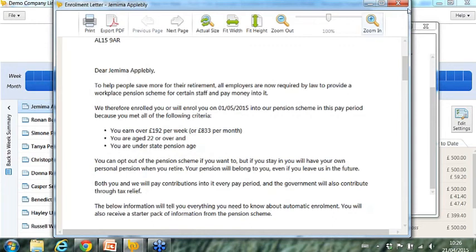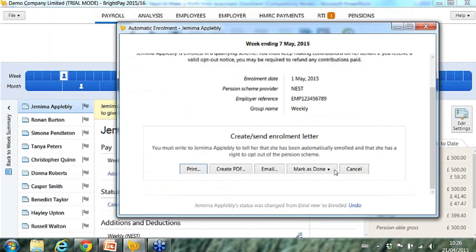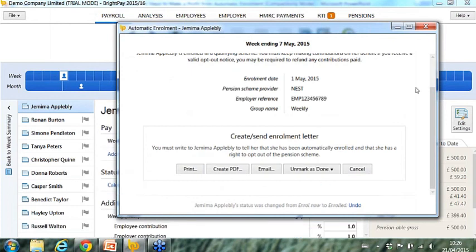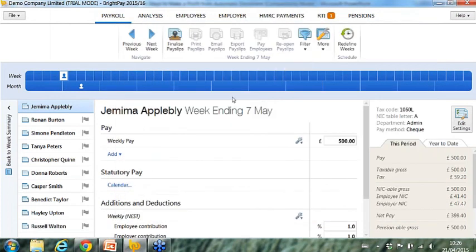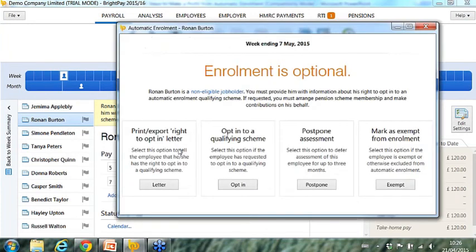Okay, so once the employee is in receipt of their enrolment letter, you can simply tell the software that this is done. Returning to payroll, if we take our second employee, Ronan Burton, he is being assessed as a non-eligible job holder. So the options available for him are slightly different. We have the option to print his letter inviting him to opt in, then the option to opt him in should he choose to do so, and then to postpone him or mark as exempt.